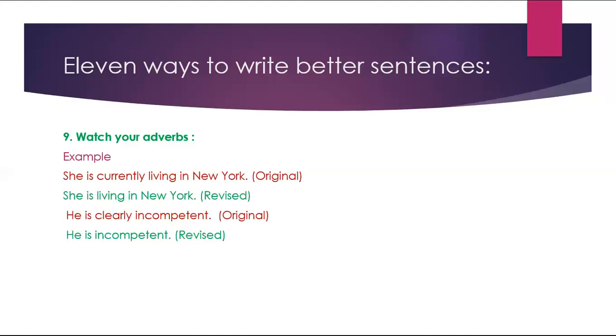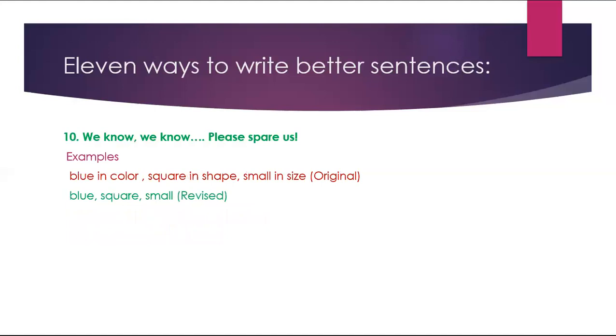The 10th way is we know, please spare us. Now, this is really something interesting. Let's have a look at examples here. Blue in color, square in shape, small in size. This is clear, students, that blue is a color, so we don't need to write blue in color. Square is a shape, we don't need to write square in shape, right? Small is a size, and we don't need to say small in size. Now that's why in the revised message, the writer has used blue, square, and small.